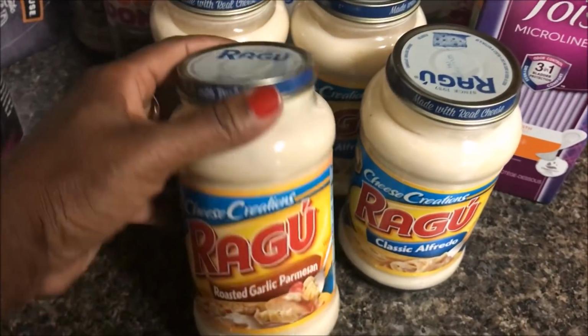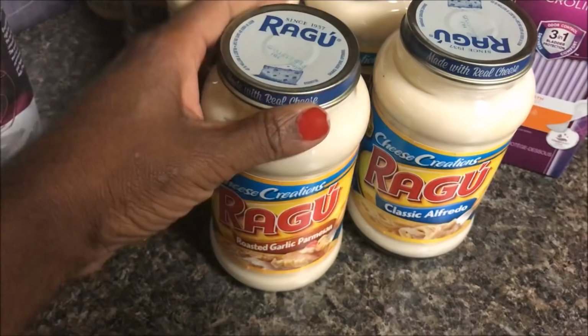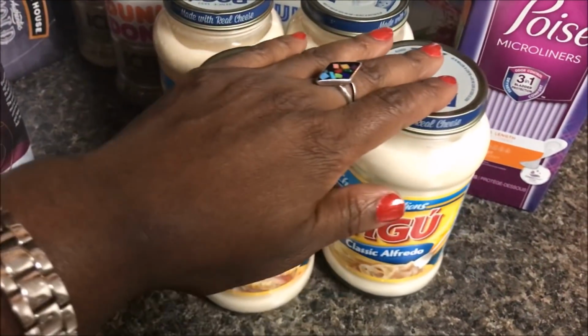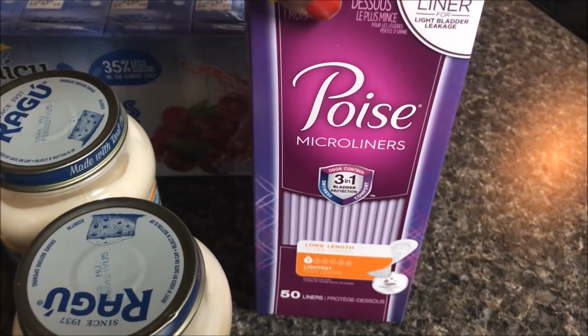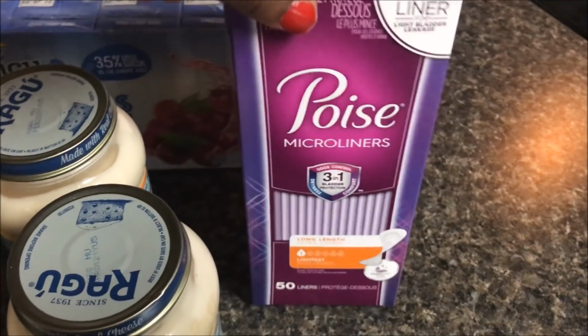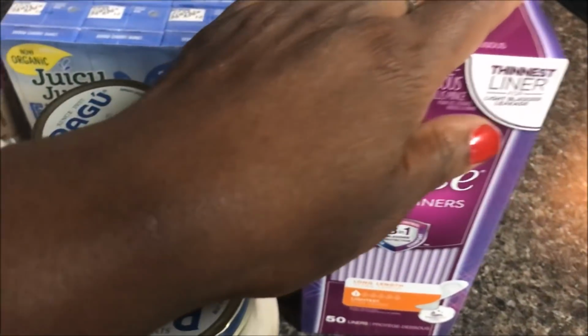So these here ragu sauces were $1.88 each. There was $1 off of 2 coupon, so that doubled to $2. They were 88 cents each. The poise pads, again, $4.99. I had a $2 off coupon that doubled to $4. I paid 99 cents for this.